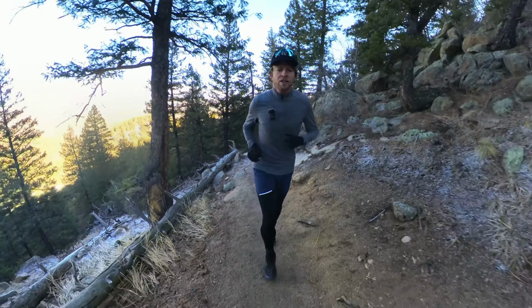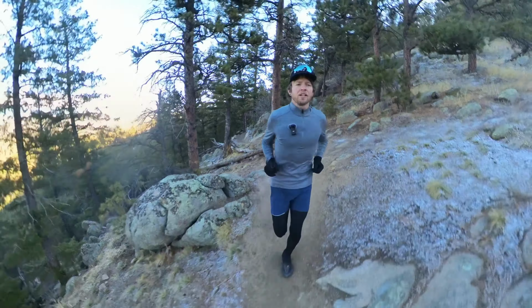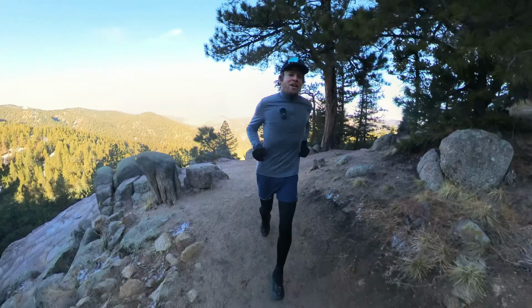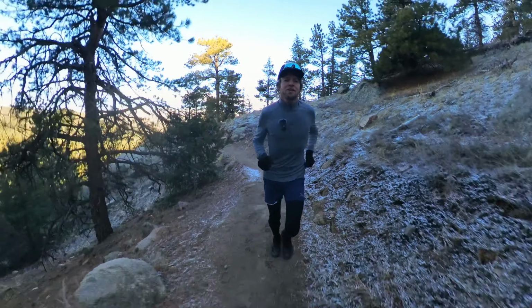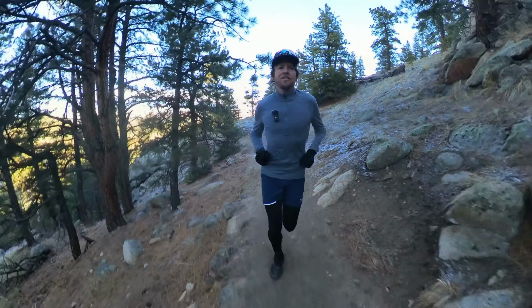I gotta say, this sort of shoulder season is kind of exciting too, because it's not as cold as it had been and the trails are still pretty quiet, less people out, so that's nice too. It's all good.